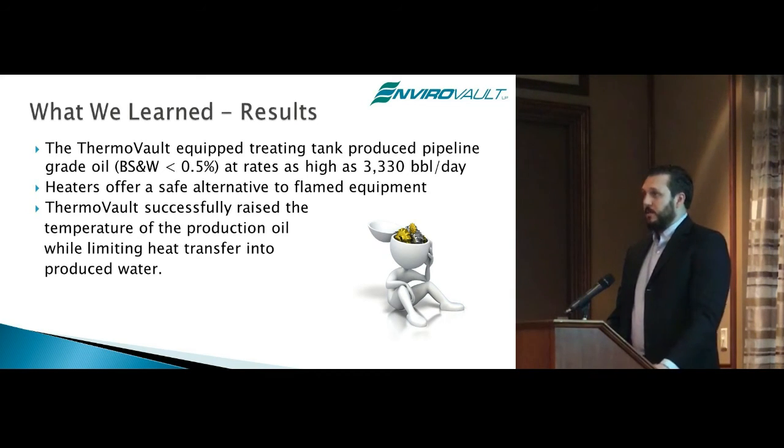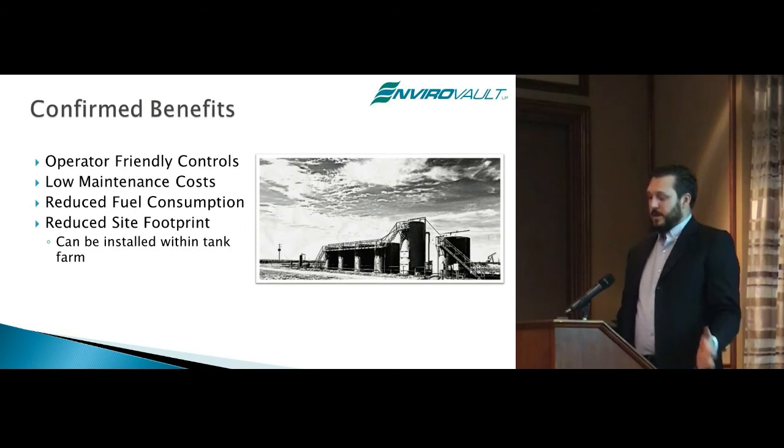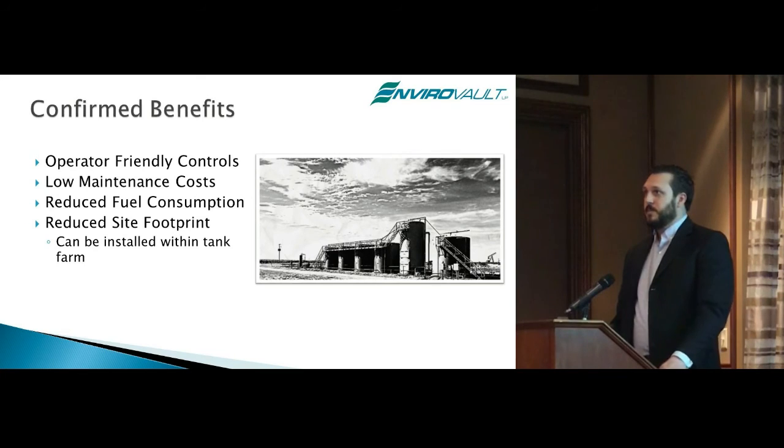And we were able to get the temperature and the heat into the areas where it was needed the most. We didn't really see a lot of change in produced water temperature. It just flowed right through the bottom. So the nice thing about this is it does all of that, and it's easy to operate. You set your heaters up, and that's it. You kind of just walk away after that.